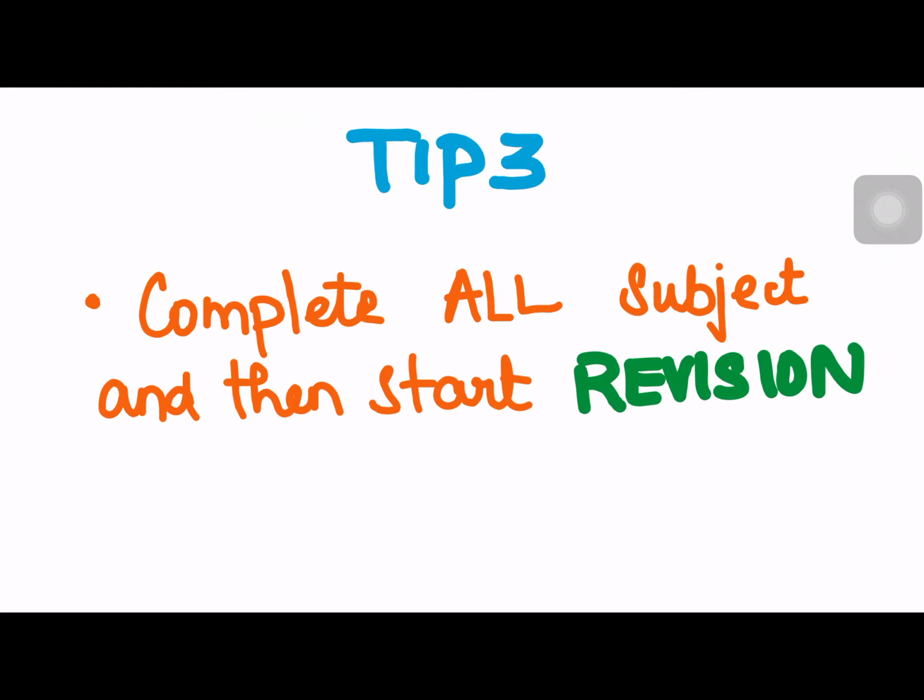Tip number 3: you may ask, I'm having a lack of time, so I have completed 10 subjects, shall I start the revision? No, you have to complete every subject and then start your revision. Even if it is going to take a long time, okay, no problem, you have to complete all the subjects and then start your revision. This is tip number 3.